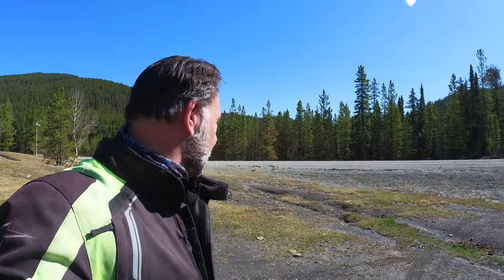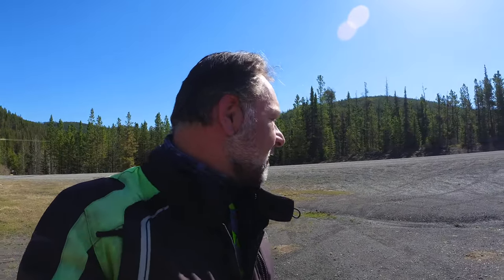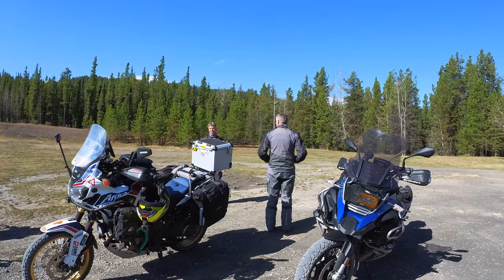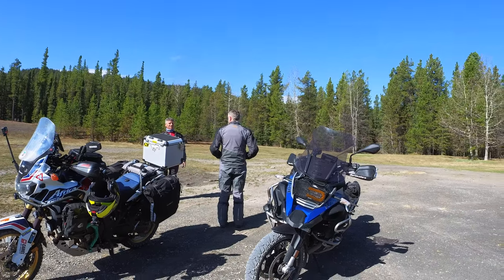So we have another 208 kilometers to go to Nordegg on this crappy gravel. But yeah, it is fun getting used to the gravel, and it's really, really loose today. It's good overall. Good practice for Idaho. It is on a warmer side today.